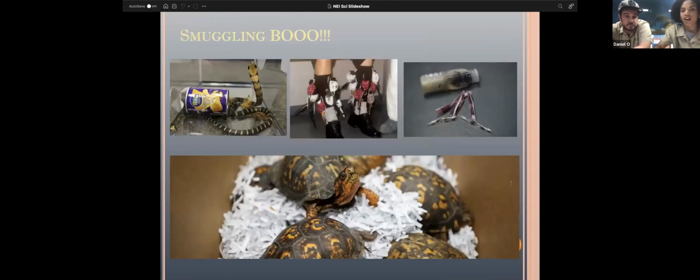All right, so like we said, a lot of our animals are victims of illegal trafficking and smuggling. Here are a few pictures that describe some of our cases that we've seen in person, as well as trafficking cases that are still going on all around the world. So for example, right here on this left side, there is a picture of a cobra that was actually smuggled in a Pringles can, as you guys can see.